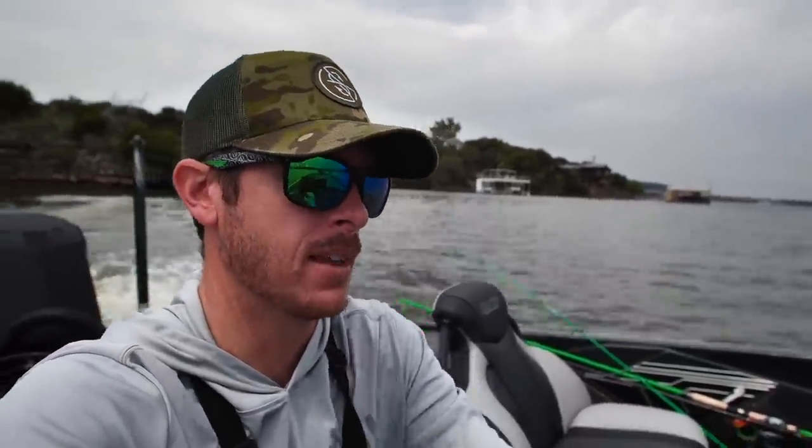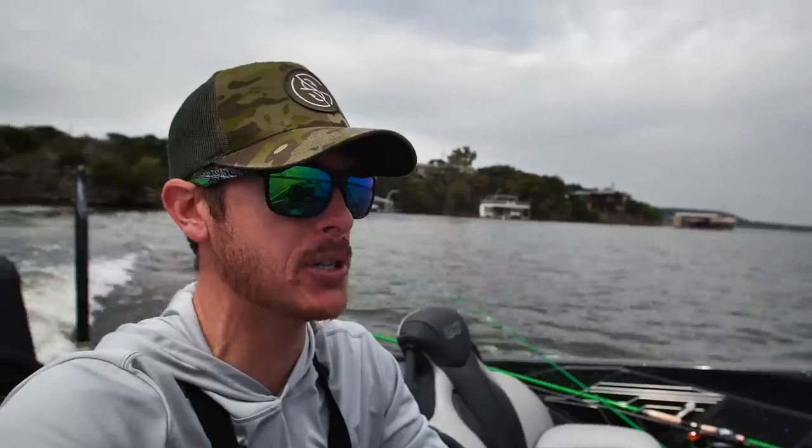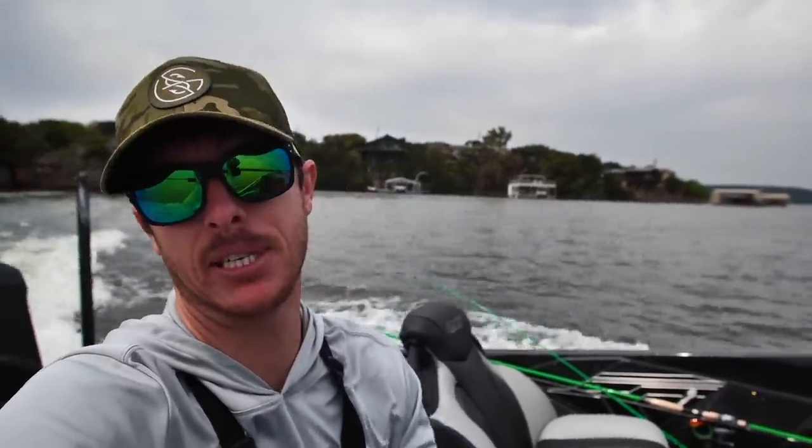It is time to get some meat in the cooler. And we are on a lake that has quite a few white bass and stripers. I want to catch me some and get them in the cooler. Let's go.